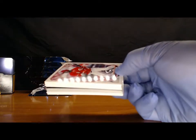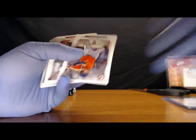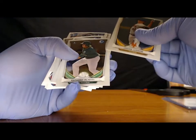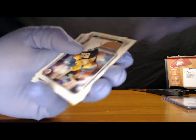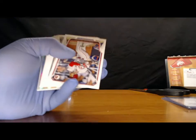Base. Here we go. Next pack. Some more base cards, and a couple more base cards. That's an Aaron Sanchez for the Blue Jays. And your chromes are going to be DeGrom, Eliotti, Coyle, Gagria, Betts, and Reed. And guess what, guys? Base cards. Shh, don't tell anybody. Next up. Next pack. Here we go. Some more base cards.